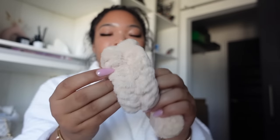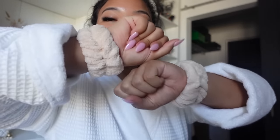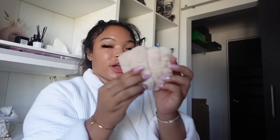This thing really is strong. I got a pack of four different colors. So this is what they look like, and you just put them on your wrist while washing. And the water is not supposed to go down your arm. So, got these. And I'll just probably have these in my guest bathroom and also in my bathroom. So when I'm doing self-care and washing my face or something, I don't have to worry about getting my wrist wet.